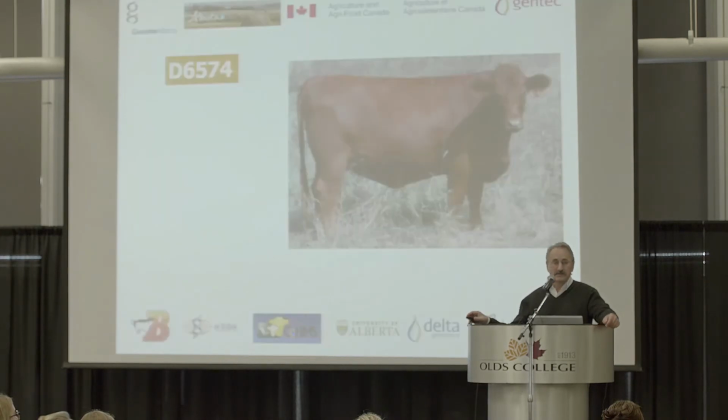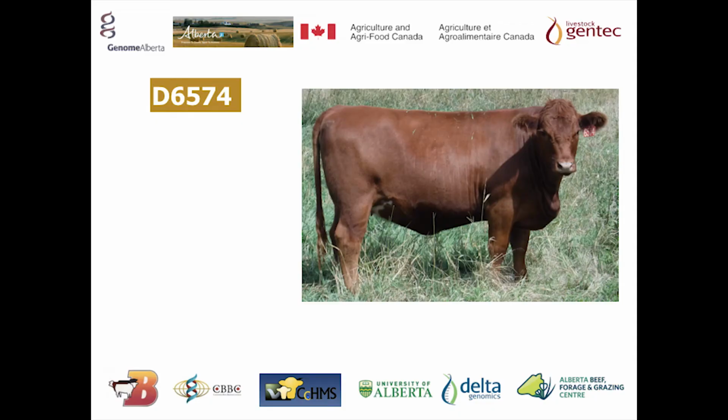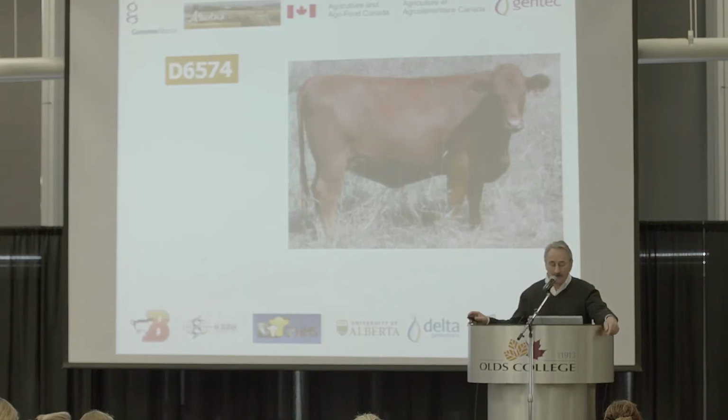So here's an example, maybe something that's more realistic. What do you think the breed composition of this good-looking replacement heifer is? I've been told it's good-looking, so I'm repeating that. But in any event, this is one of the replacement heifers that we have at the Lacombe Research Station. It's one of the ones we're going to keep, I'm told.